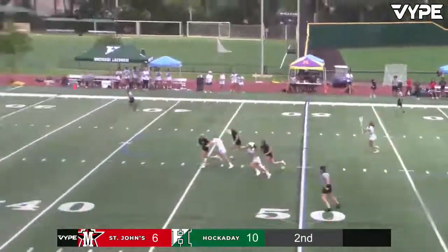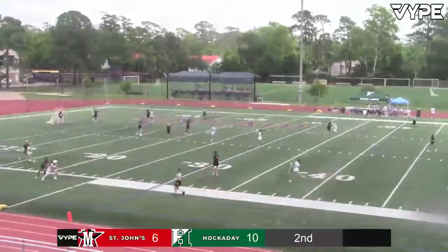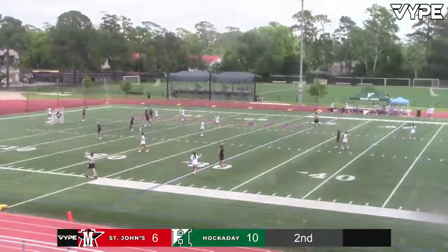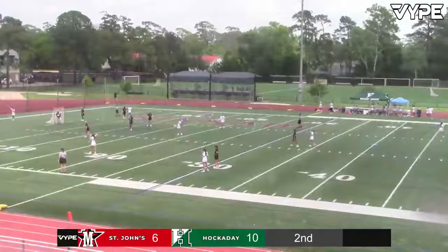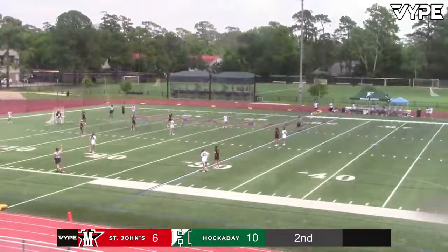NJ Kwan with the draw control again for Hockaday. So she still has her draw pushed stick in the back. She has not switched her. She's been hitting the hand a few times, it seems. Is that an offsides? They're going to call and count.